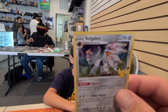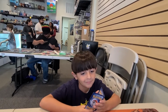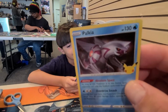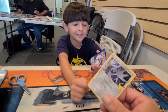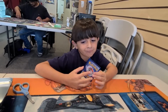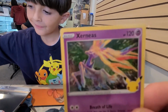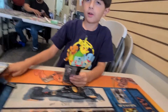Whoa, this guy looks cool. All right, we have a Solgaleo hologram. And then we got a Palkia, and then we have a Palkia hologram. Dang, we have a lot of these. Yeah. Then a Dialga hologram. And last card is going to be a Xerneas hologram. I have the feeling we're going to get a V card first at this one.